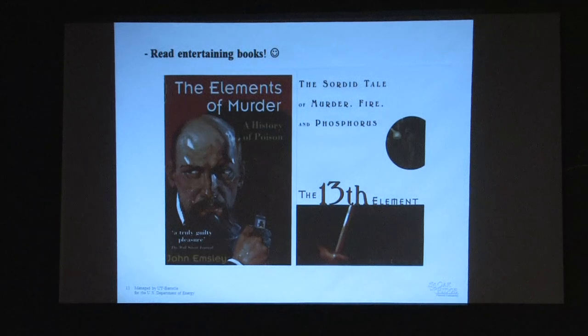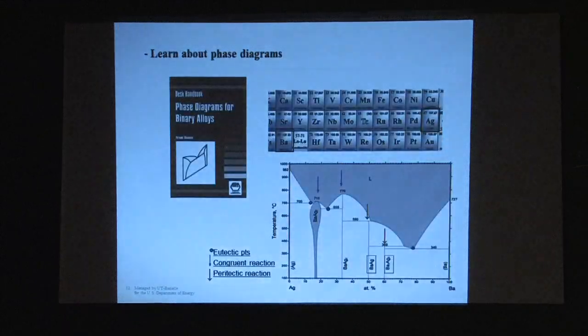You can read entertaining books, okay? I recommend two of them if you have time to pick them up. One is called The Elements of Murder, and it lists a bunch of elements that are really toxic, with interesting stories. Another one is called The 13th Element, and it talks about phosphorus. Those would be entertaining books for you future scientists to read.